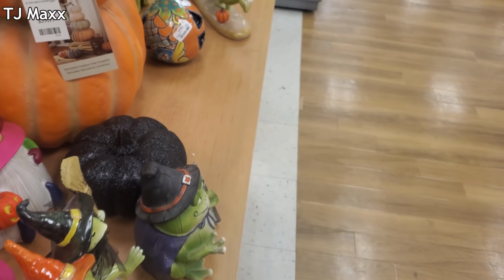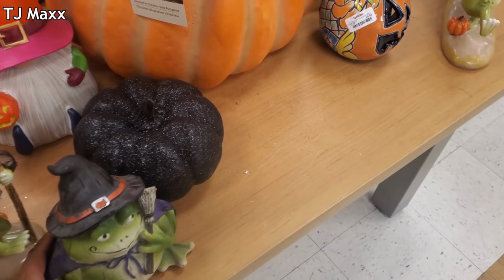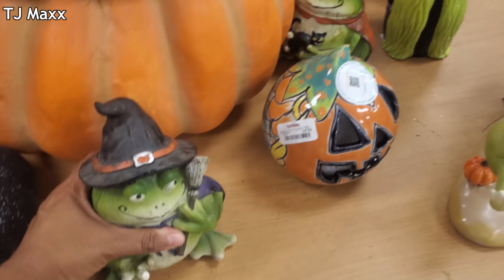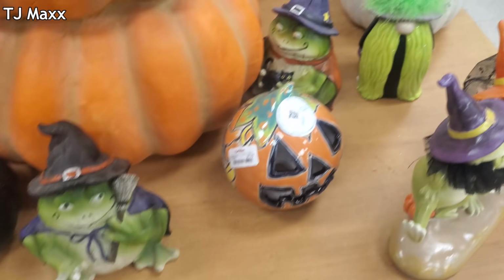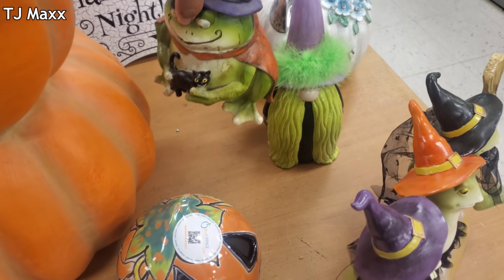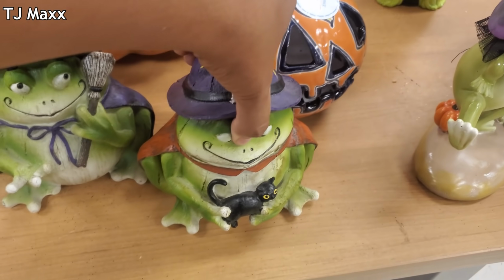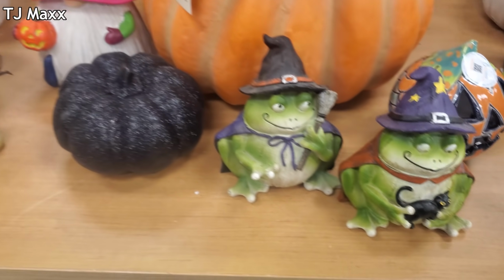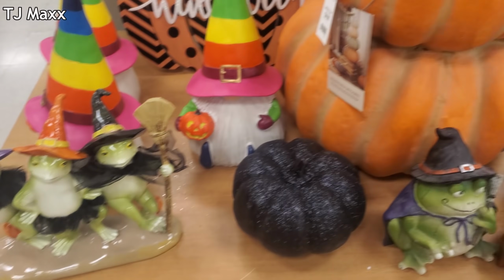$13. Oh, look at this little frog. Let me pick him up here. Oh, he has a friend over there. Oh, look, they match. She has a broom. And then the frog. I feel like there should be one more. We've seen this one at Homegoods.